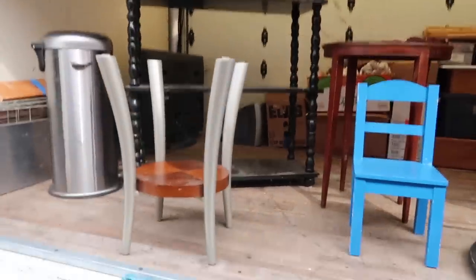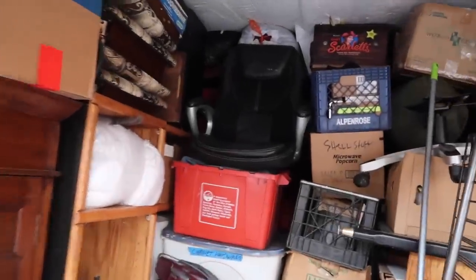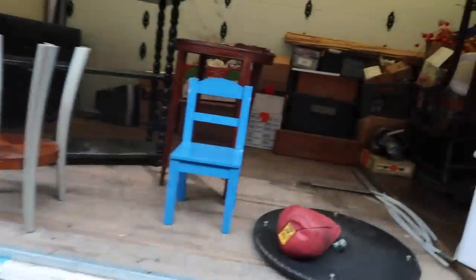All right, we're trying to make a dent in here because there's a lot of big stuff at the beginning and then it kind of gets into boxes, guys. This is a 10x10, so you can't see the back, but it's full of boxes back there. But let's get some of this big stuff out of the way. So let's show you. Mom, what do we got? That table is upside down.